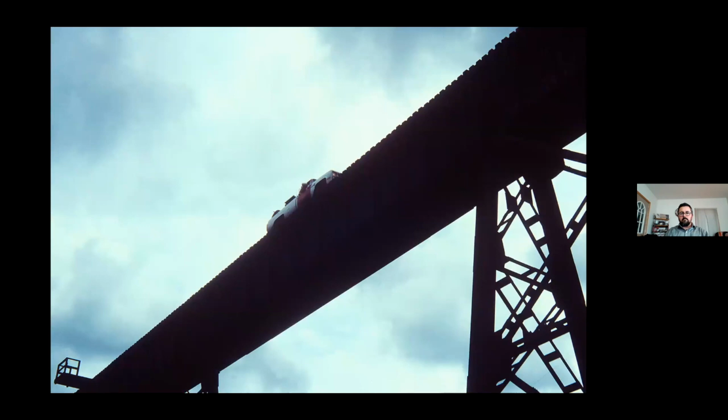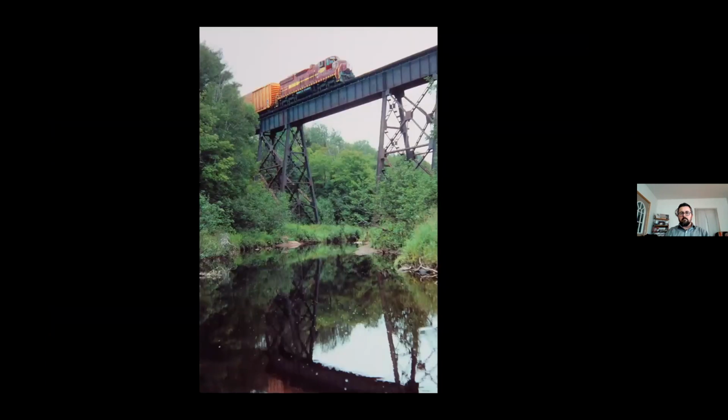A mile east of Thomaston is the trestle over Jackson Creek, and this tall trestle is the largest on this half of the line. In 1992, the DM&IR 193 is bringing a train west to Marengo Junction.